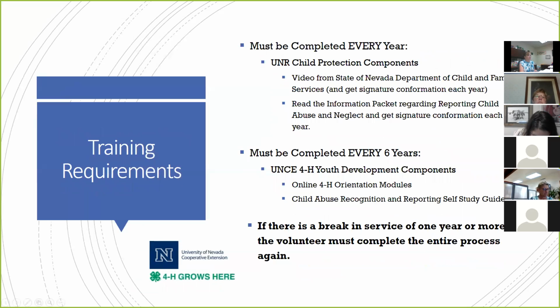So what we're going to do is, this is the kicker. Every volunteer has to complete the university's child protection components every year. I pushed and pushed and pushed to get it to where they only had to complete it every 3 years, and to no avail. These are the types of things that I'm also keeping track of: how long it takes our volunteers to get it completed, and also how many complaints we get, all of those things.